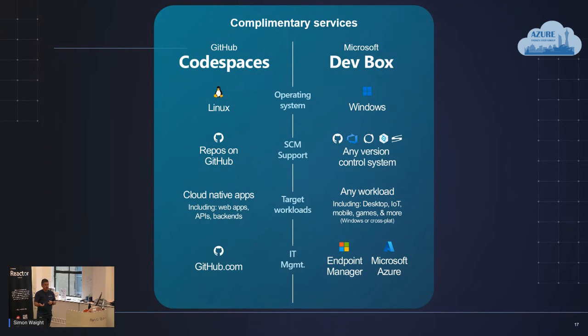Does a company need to choose one over the other? No, they can use both, depending on the situation that people are working in. So if you use, say, Dev Containers, which is the core technology that sits behind Codespaces, you can run Dev Containers on DevBox, because it's just using a Docker container to virtualize stuff. So DevBox gives you access to virtualization, which gives you access to Docker, which means you can run Dev Containers on that box as well. So again, it's not an either or.